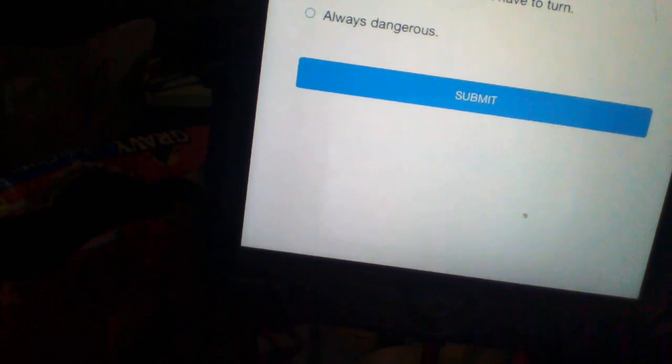Number 47. Backing of the commercial vehicle is A. Not dangerous if you have a helper. B. Not dangerous if you don't have to turn. Or C. Always dangerous. I'm going C.